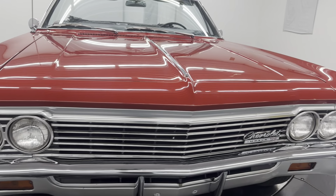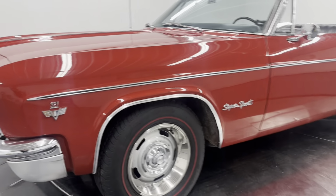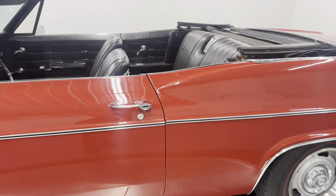The third digit is an 8, so that does designate this car as a true Super Sport car. You'll see it sitting on the rally wheels with the caps and rings, Coker red line tires.